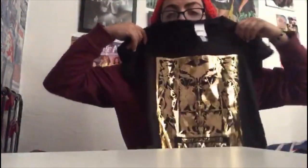Next one is these tops. The first one is the Fantastic Beasts top. I can't wait to wear this for the cinema. I really can't wait. And I love the gold and everything. The next one is this Venom t-shirt. Yay! I love this movie and I love Venom, and Tom Hardy did an amazing job as Venom. I really love this top.